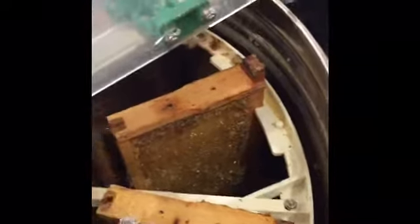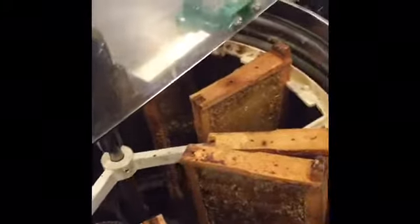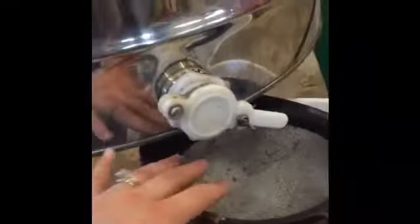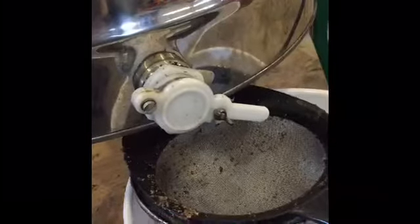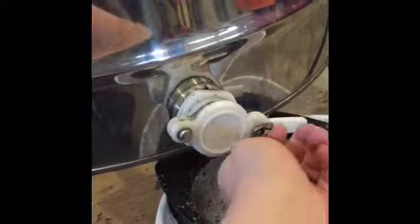So now we're going to begin the filtration process, and we'll put the frames back into one of the honey super boxes, and we'll get ready for some honey. Okay, so down here we have a clean food safe 5-gallon bucket, and I'm running 2 mesh screens. One is a little more coarse and the top one is a little more fine, and the debris you see in there is just wax from the last harvest. We'll open up the honey door and the honey will come pouring out. And all we're going to do to filter this is run it through these 2 mesh filters.